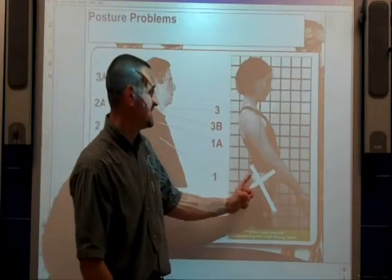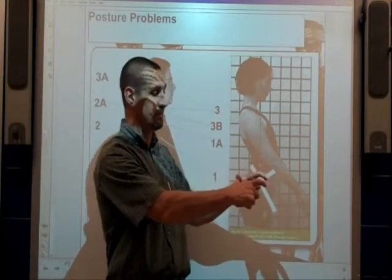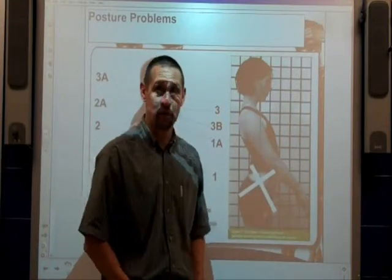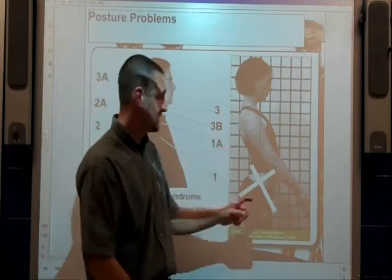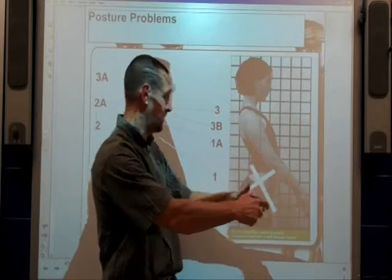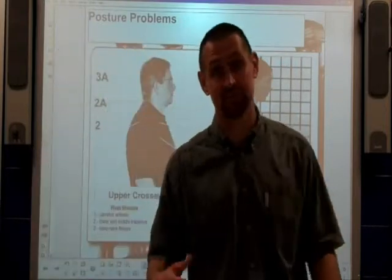Lower cross syndrome is similar, but in this case, the pelvis is taking an anterior tilt. It's being pulled forward by the tight quadricep muscles and the weak or stretched hamstring muscle. So it's rotating the pelvis forward. So similarly, there are predictable injuries as a result.